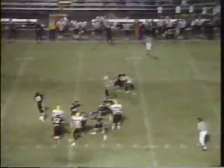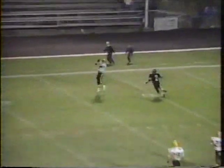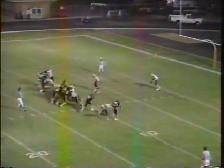Lonnie Jordan on second down at 22 is going to roll out, throw, excellent, the ball deep. Blocking. That's a long ball deep pass to Kelly Spivey, and it's going to be intercepted by David Wright. Kelly Spivey could not kick, standing in the end zone.